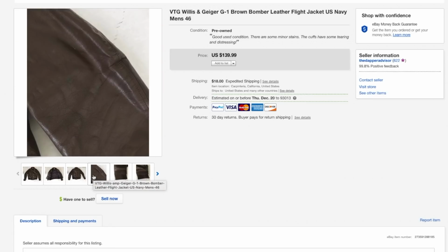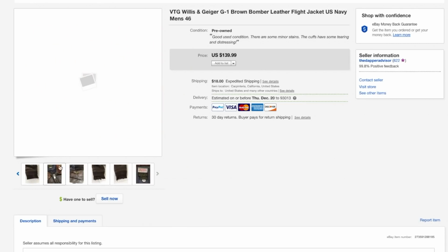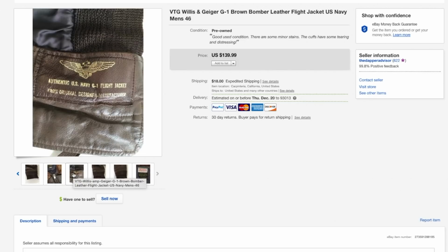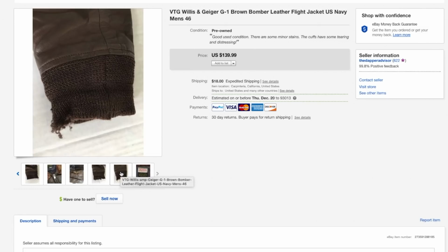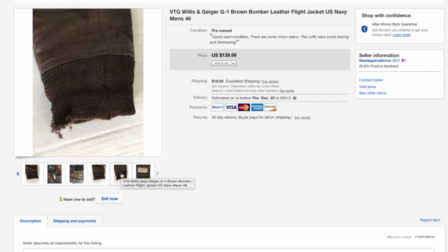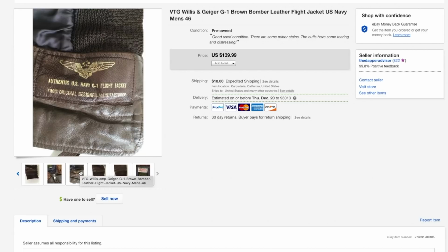And Willis and Geiger is just one of those brands that holds its value like nothing else I've ever sold. So this one ended up selling for $130. And like you can see the sleeves, it's definitely a lot of tears, a lot of holes in there, some stains, but $130 is very good money for me. I picked it up for, I think it was $8.99. They priced it as a regular jacket, so I was definitely happy about this sale.